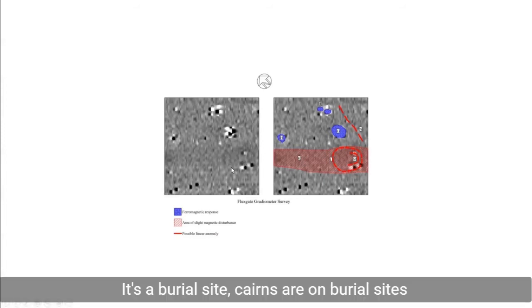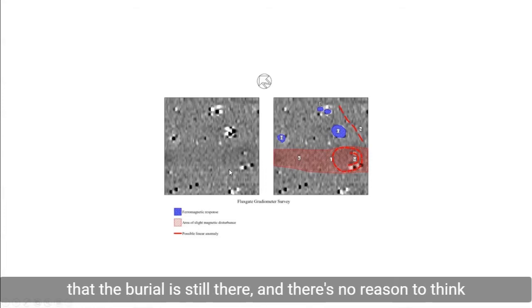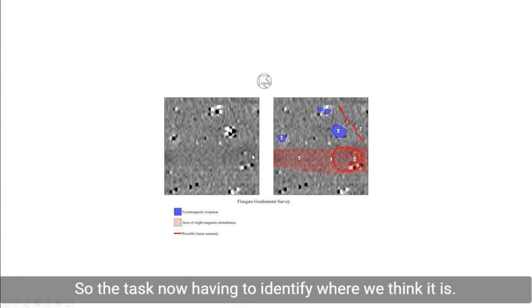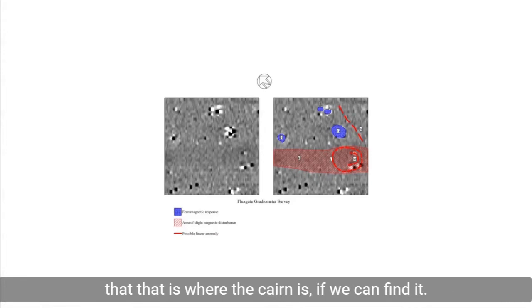It's a burial site. A cairn, or a barrow, is a site where there's a cremation burial. There's a high probability that the burial is still there. There's no reason to think that that's been disturbed. No one's dug into it at all. So the task now, having identified where we think it is, is to have a small evaluation excavation here to just check that is where the cairn is. So at least we can find it.